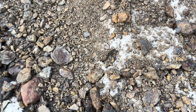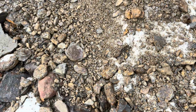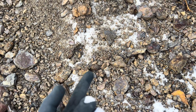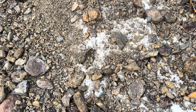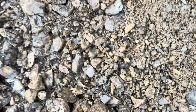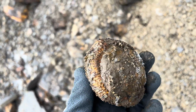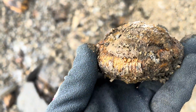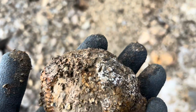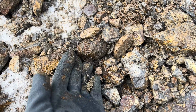So the first nodule is right over here, and you can see for certain there's an ammonite inside it, and there's another nodule right there which looks the perfect shape to contain an ammonite. Here's the first one. Oh, nice. Lovely crisp ammonite, fresh out. Pretty hopeful this one is going to be at least as nice, but we'll see.